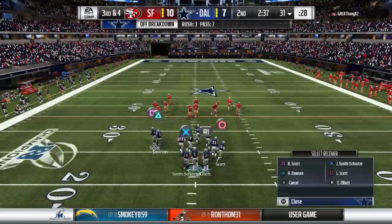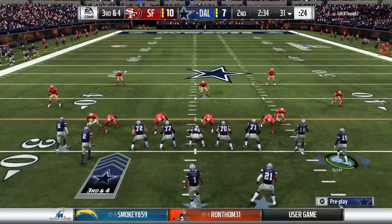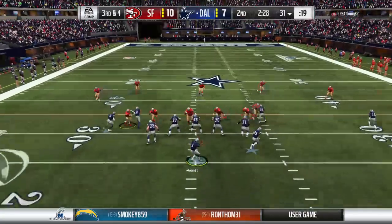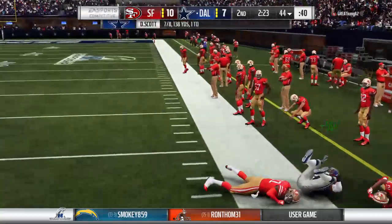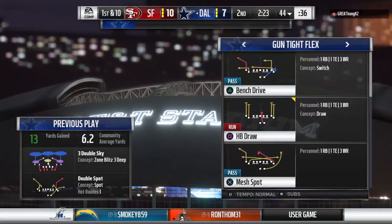They had the catch on 2nd down, but it didn't help at all, and now they're looking at 3rd down here. Here we go! Now Scott. From the gun, he'll throw. A dump off to Elliott. That one goes for 13 yards, and it moves the sticks.